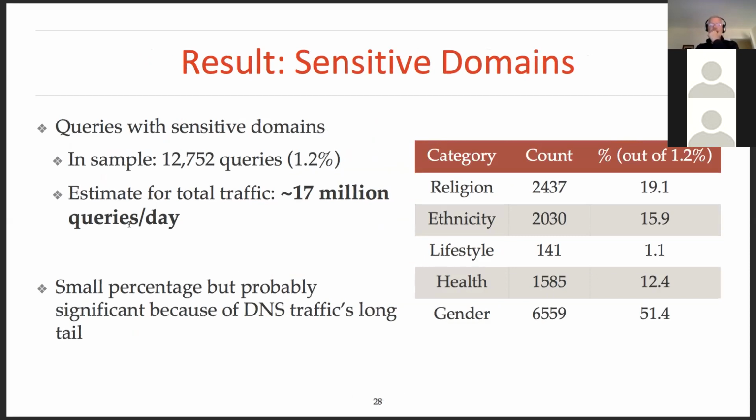1.2% is definitely a small percentage compared to the whole traffic. But we do not think this is insignificant because previous work has shown that the DNS traffic has a very long tail with most popular queries contributing to a very large percentage of the traffic. So it is expected that websites that are accessed by a specific class of users would contribute to a smaller percentage.